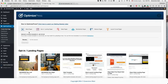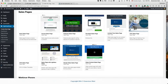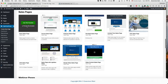So when you get to create a new page, you can either work from a blank page, or if you know you're building a landing page and you want to use a template, you can just click on opt-in/landing pages and it'll take you there. If you're building a sales page, a webinar page, any of those things, you just click directly on that section and it will redirect you to a section that has templates.